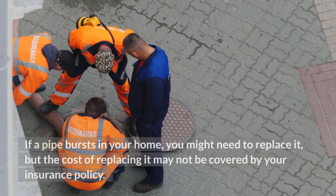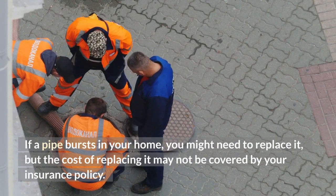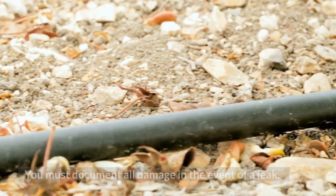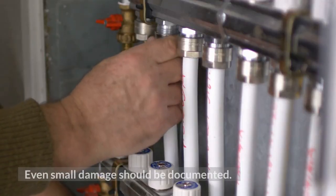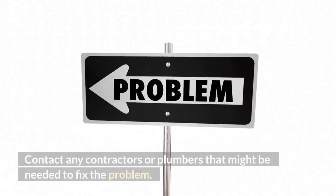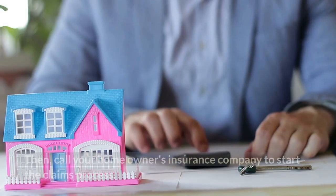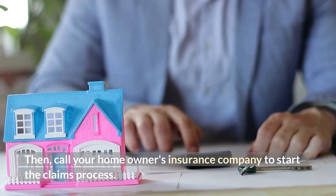If a pipe bursts in your home, you might need to replace it, but the cost of replacing it may not be covered by your insurance policy. You must document all damage in the event of a leak. Even small damage should be documented. Contact any contractors or plumbers that might be needed to fix the problem. Then, call your homeowner's insurance company to start the claims process.